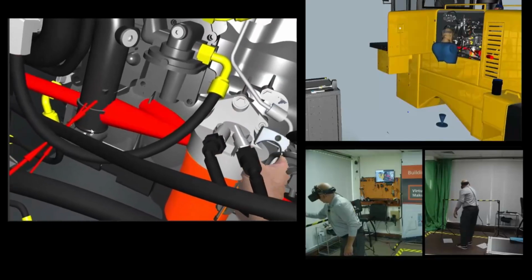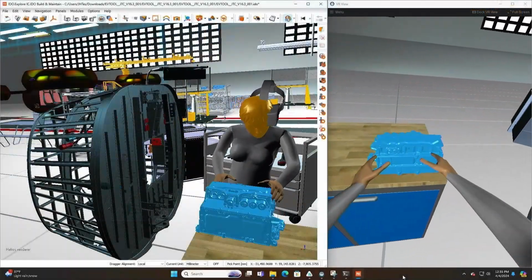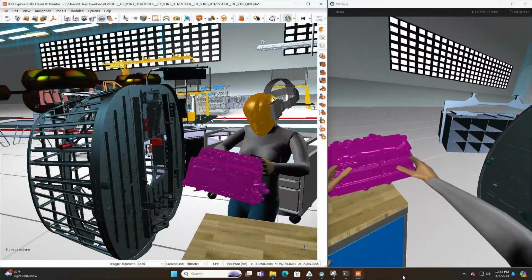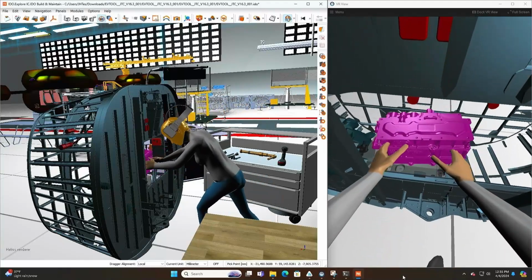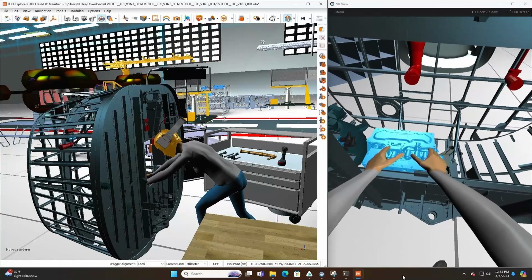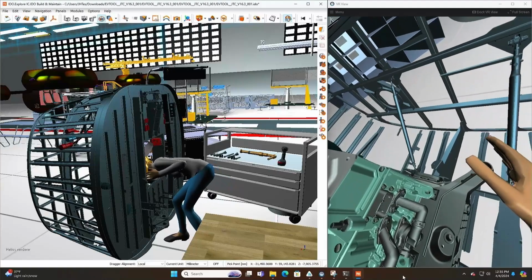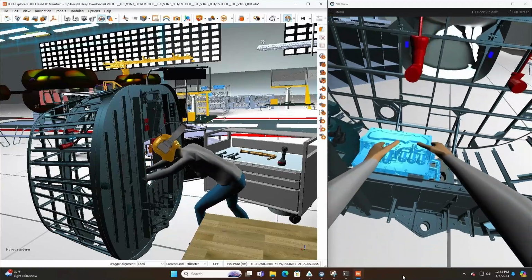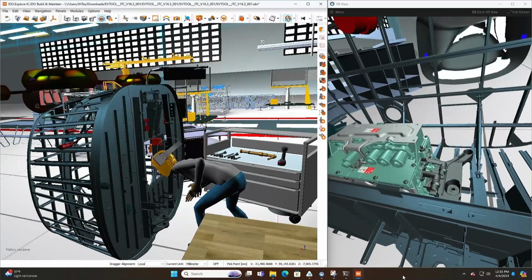Now with ESI Do Build and Maintain, we can go one step further. Beyond just powering my own individual experience within that virtual world, I can capture that experience using this ergonomics mannequin. One of the challenges that we have with using VR to review this is that a lot of it is based on my own individual perception and what I feel, and is that comfortable for me?